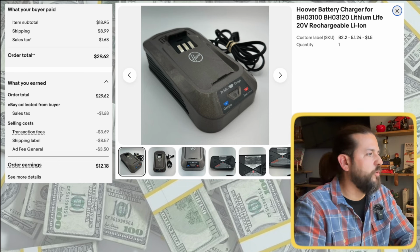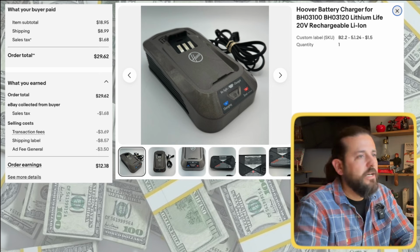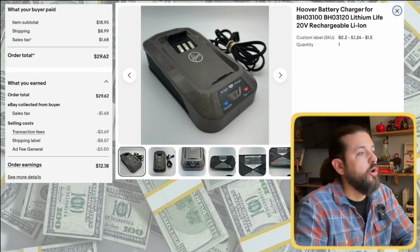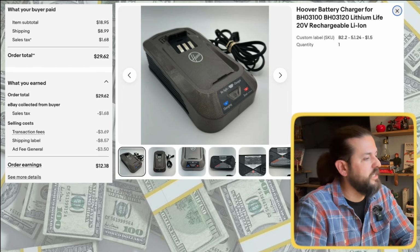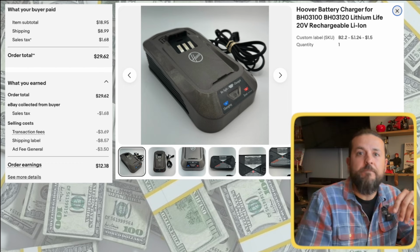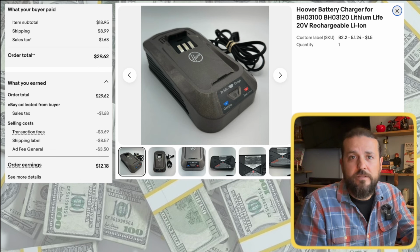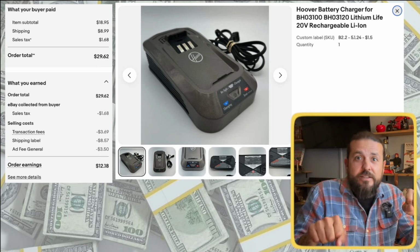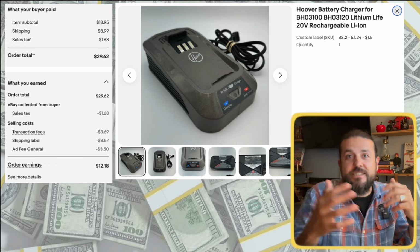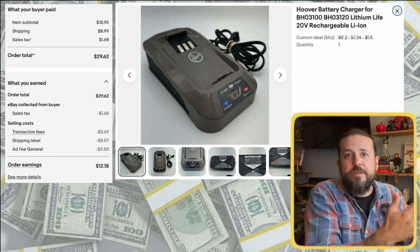Next, here we have a Hoover battery charger, and then it has model numbers. Lithium Life 20 volt rechargeable Li-ion. I bought it for $1.50. Sold for $18.95, $8.99 shipping. After fees and everything, I brought home $12.18. So let's just call it $10 in profit. These things sell fast. Either the cords get pulled by kids, dogs chew on them, the cats chew on them. Stuff happens to these things.